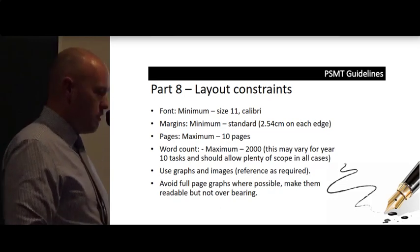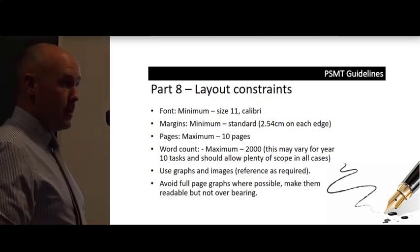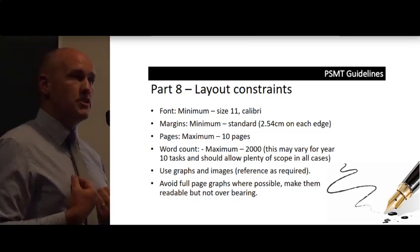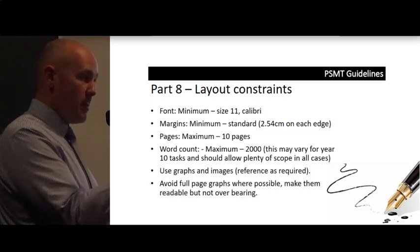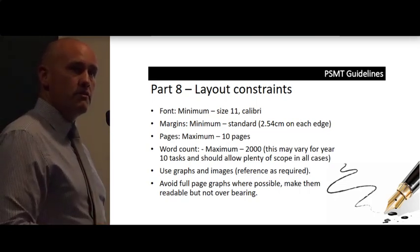So you have some layout constraints. It's a 10-page task. QCAA have said it has to be under 10 pages at year 12. If you provide us an 11-page document, we can see it, but when we submit that to QCAA, the program cuts it off at 10 pages. So we will be marking only the 10 pages.